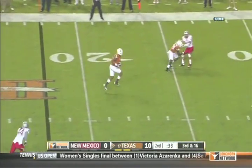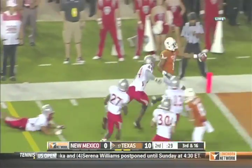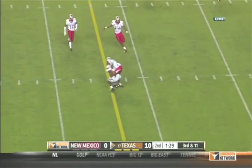Ash dumps it off to Davis. 15, stutter steps, 10, cuts in, heads to the end zone, touchdown! Last week, he's already got four here in the first half. And they have barely had the ball, Mark.